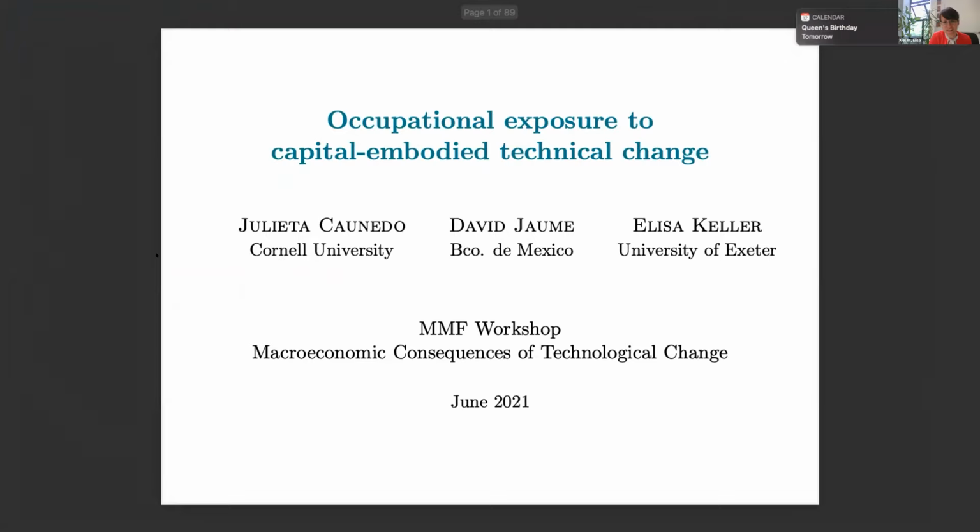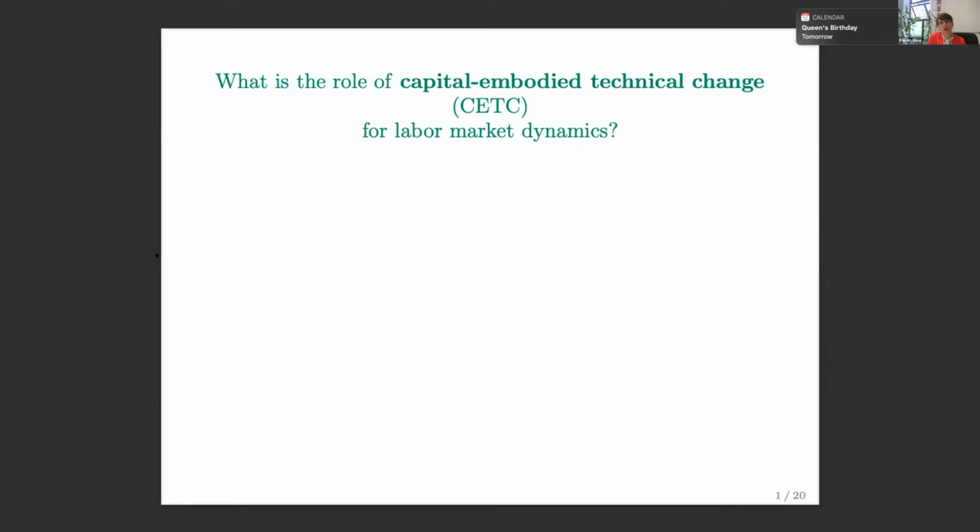Okay, thank you, Wei, Christian, and Cristiano for organizing the workshop and including my paper. This is joint work with Julieta and David. The motivation for the paper stems from the observation that the type of tools that workers use in the execution of their jobs have been dramatically changing over time. So ultimately, we can think of this to be a byproduct of technological change. So the question that we ask is, what is the role of capital embodied technical change for labor market dynamics?